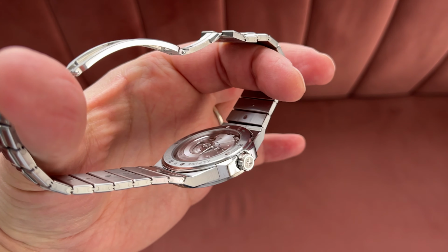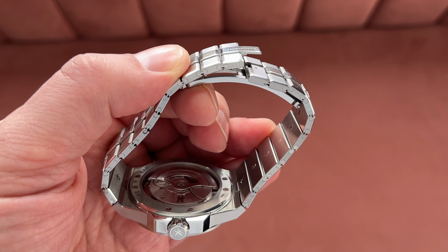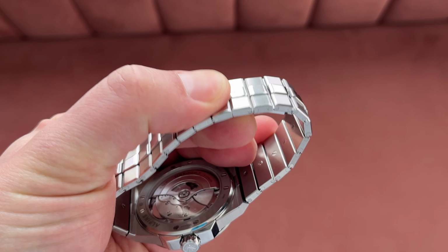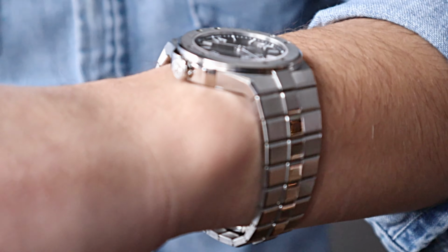The case is a beautiful combination of brushed and polished parts. The same goes for the bracelet. The bracelet has a butterfly-style clasp featuring the Chopard logo. It has a one-screw adjustment system and no micro adjustments. The watch is 9.7mm thick, which is not bad at all. It wears great on the wrist, but I would still like it to be a bit thinner.